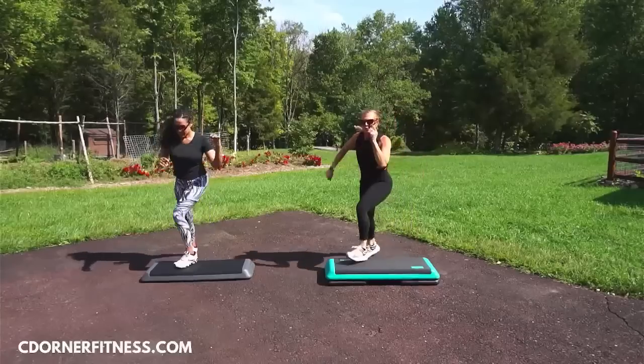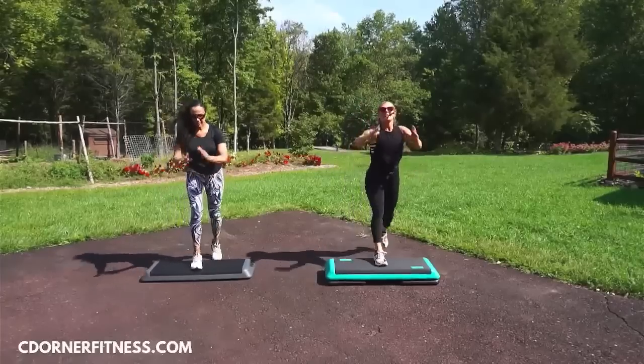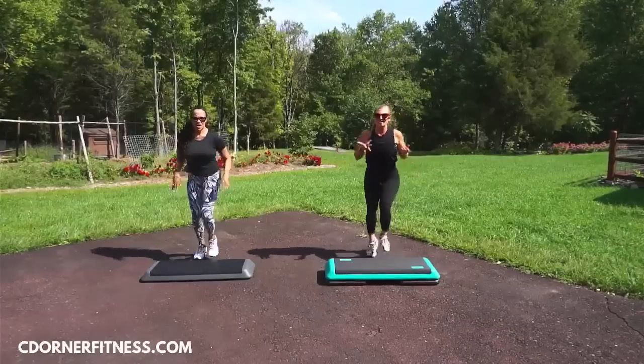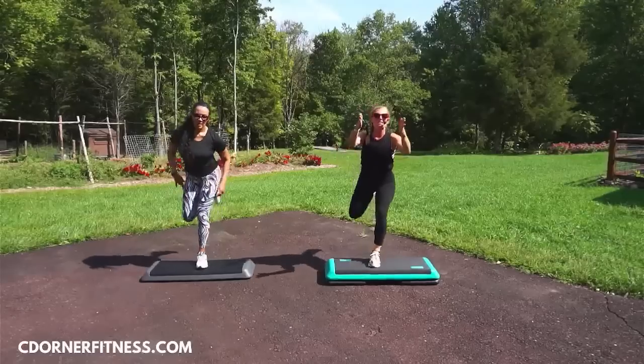Triple knee. One, two. Curl the center. Up. Yes. Not so bad, right? Center one is already done, but you're going to do it on the left, too. Up. Center, up, and lunge here.